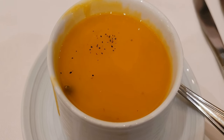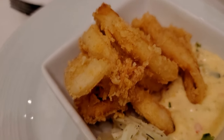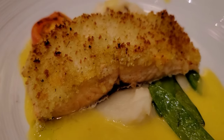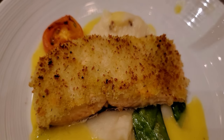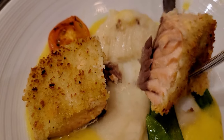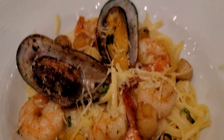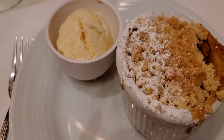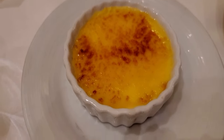Creamy butternut squash soup. Crispy buttermilk calamari. Herb crusted salmon. Seafood linguine. Warm apple cobbler. Crème brûlée.